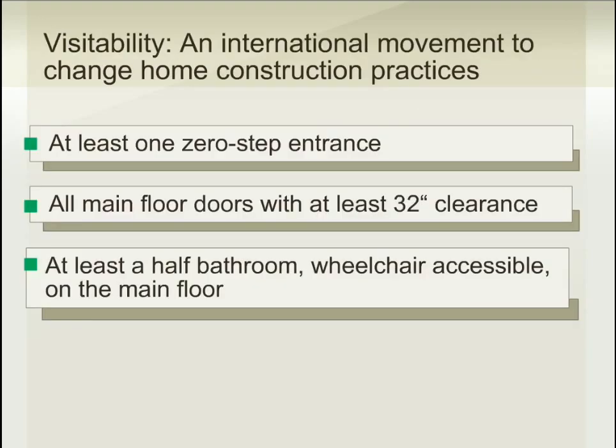If you're familiar with this term, visitability, let me remind you of the international movement. It wasn't just a movement started in the U.S., and it has caught hold in a lot of countries a lot faster than here in the U.S.